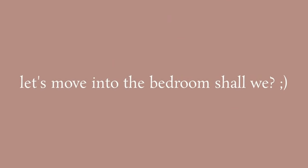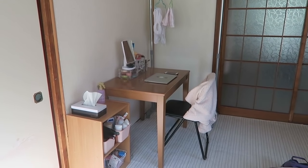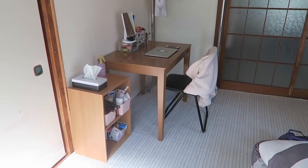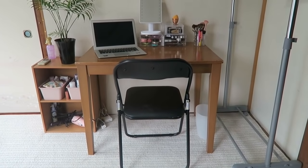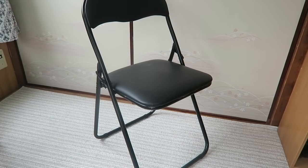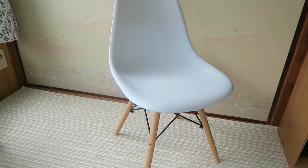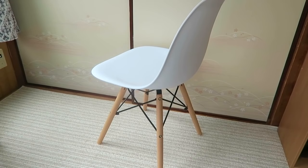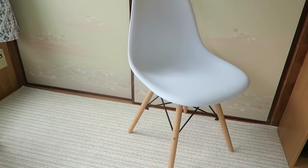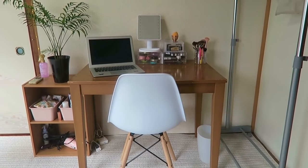So the first area that I thought would be super easy to tackle was my desk area. I actually really liked the desk and the cabinet that the apartment already came with, but I was not a fan of this black fold-out chair. It just looks super outdated. It was super uncomfortable. It just had to go. So I switched it out for this cute white eggshell chair that I got off of Amazon. It was only 3,000 yen, and I feel like the chair just completely changed the vibe and the look of the desk area.